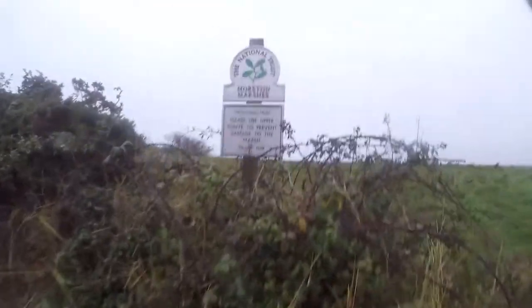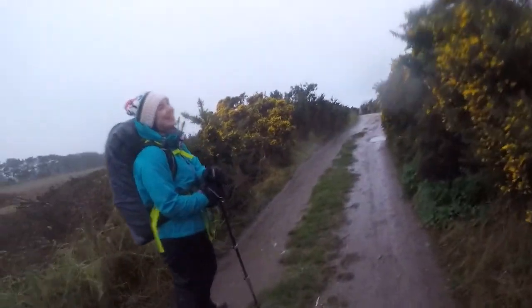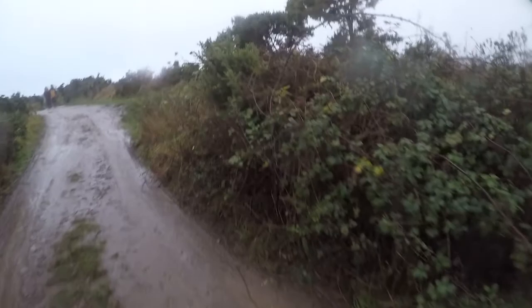So we're going through the Morston Marshes, which is sort of akin to the Swamp of Despair in The Neverending Story, if anyone's ever seen that. So if we don't keep our spirits up, we're basically just going to sink into the bog and scream in despair as we die.